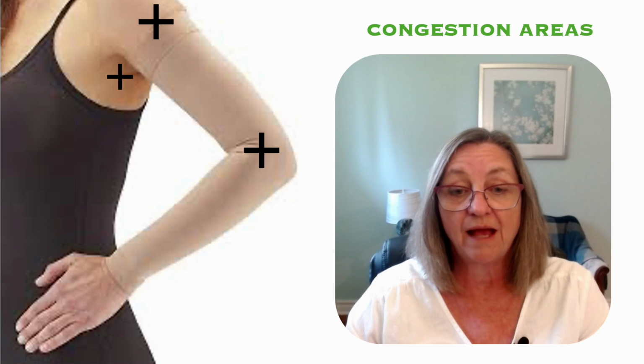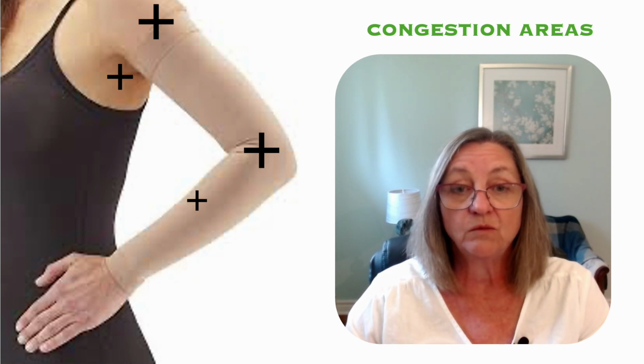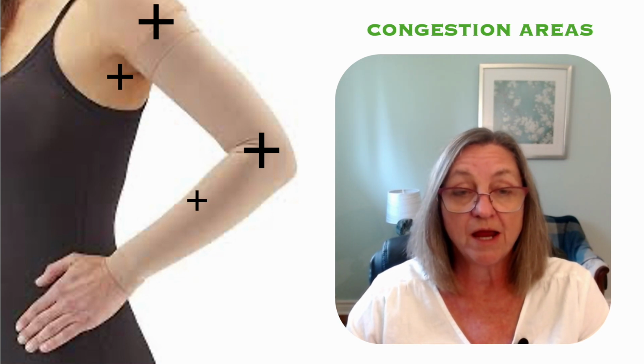And when it comes to the elbow, the back of the elbow is where I find a lot of people get stuck fluid. It accumulates there, gets firmer, and when you feel it, your fingers can just sink in like you're sinking into bread dough or memory foam. The next area would be possibly the inner side of your lower arm. This is an area with common congestion for most people.